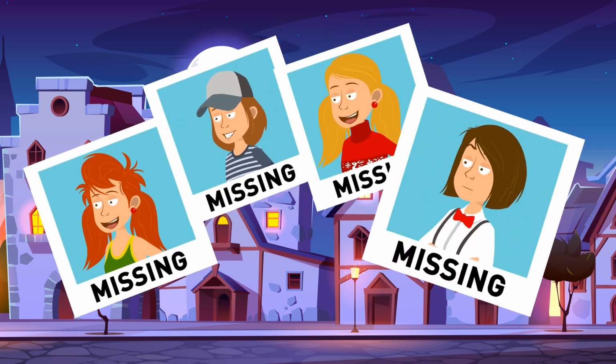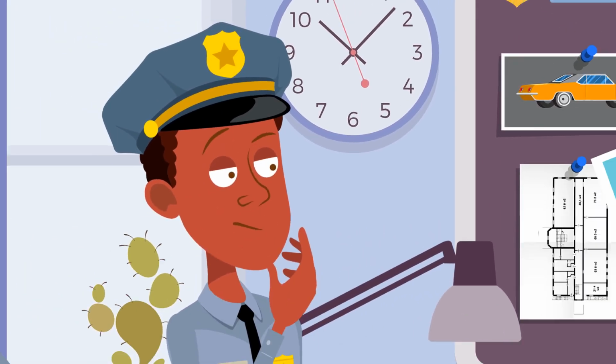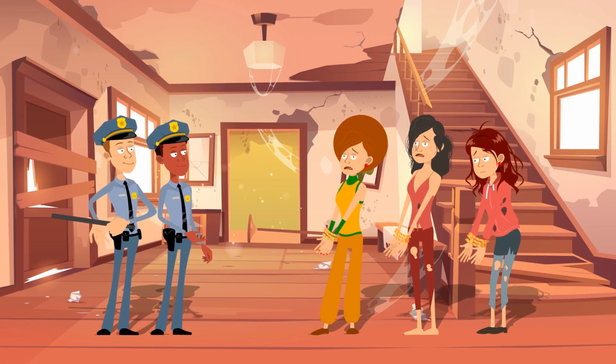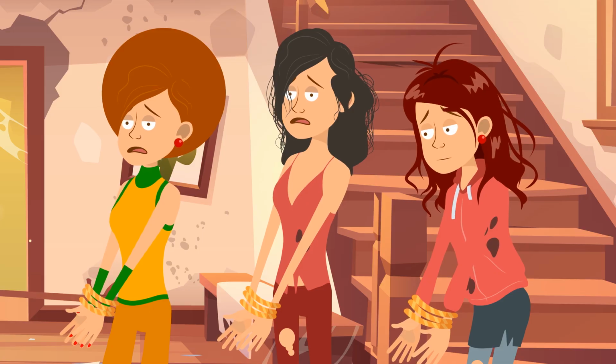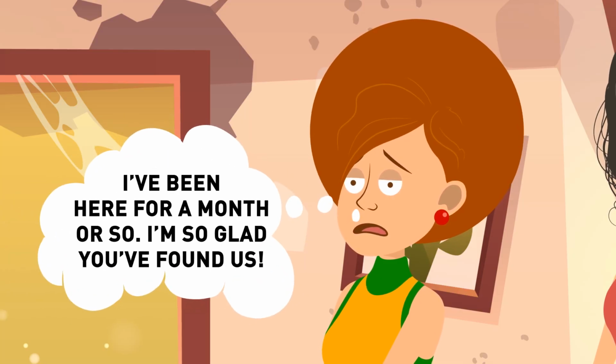Wicked witch kidnaps young women in the town. The police had been tracking her for 6 months, and finally they detected her hideout uptown. They break in and find 3 young ladies with their hands tied. The police questions all women. Sally says, "I've been here for a month or so. I'm so glad you found us."